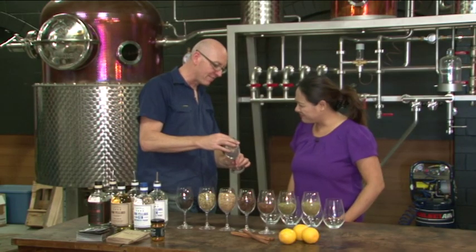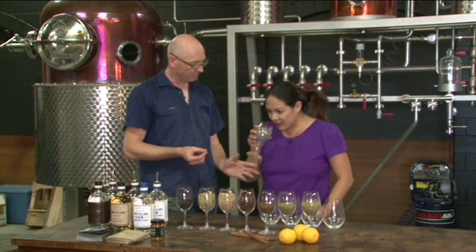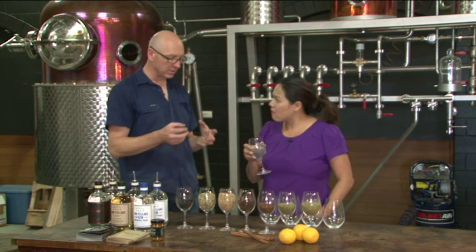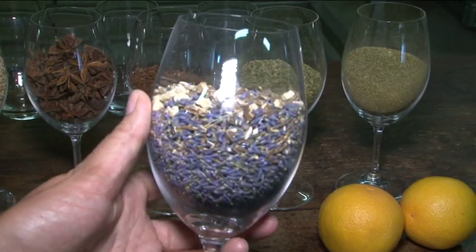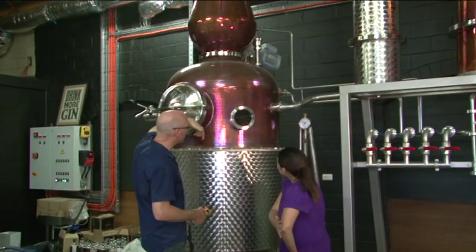So this has got some lavender in it. You can see the purple in there. Yes. And angelica root. So angelica root and lavender have different roles. Lavender is there to lift all of these aromatics in the gin. Angelica is the opposite. Angelica is a fixative. So it's there to hold all our oils in place.